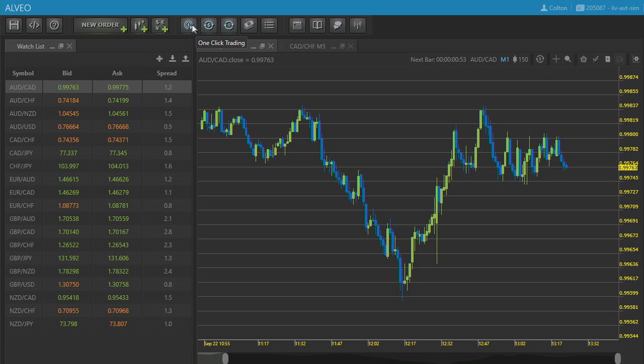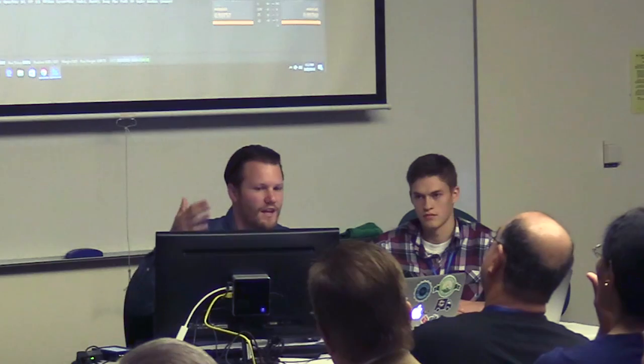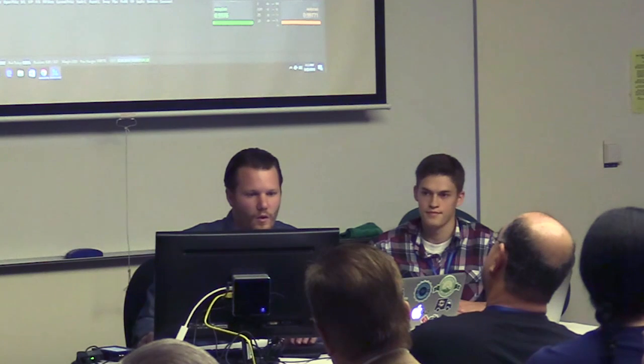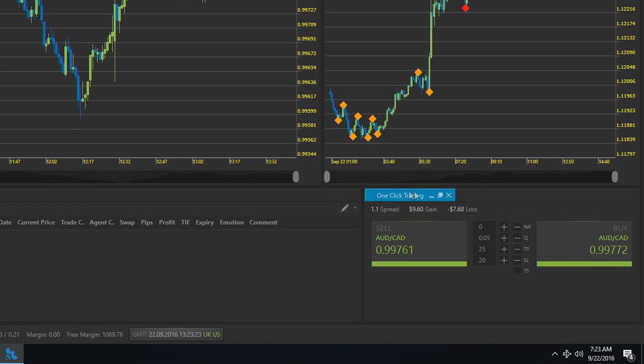Right in this section, you've got orders history, one click, and your ledger to see deposits and withdrawals. For those of you on a funded account, the ledger is probably more important. On a sim, you've probably never even opened it. One-click trading, and I showed that in the slide, is its own window.